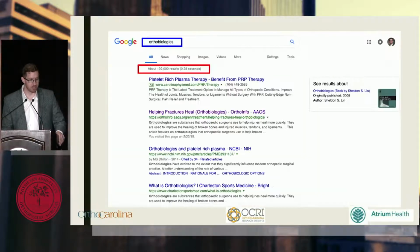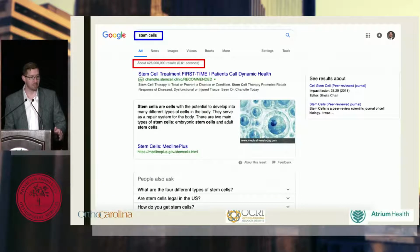Disclosures are non-relevant here. Just a simple Google snapshot: if you search OrthoBiologics on Google, in half a second it returns 192,000 results. Stem cells returns 426 million results. Now this is out of context of anything, but it gives you an idea of where we are with these two buzzwords in orthopedics.